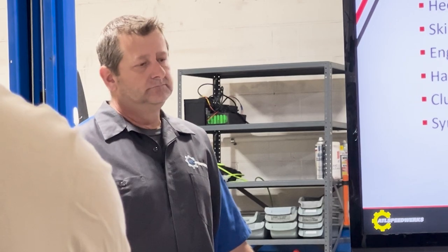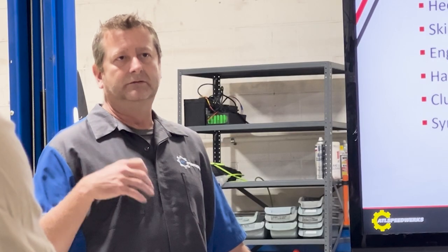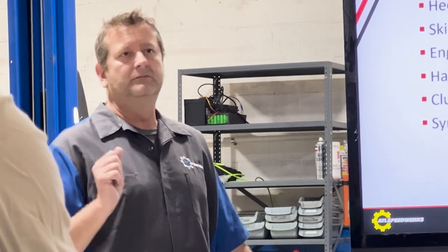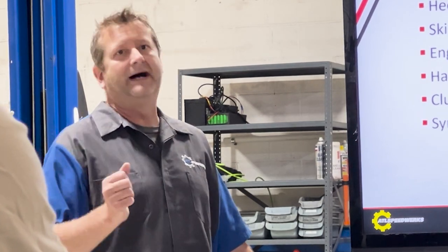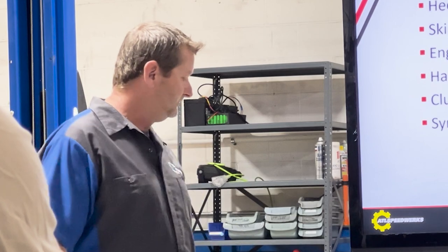And clutch life is a consideration. The upside is clutches are pretty easy to replace in a manual car, unlike a PDK. And then of course you have the synchronizer wear, which is generally when you start getting older or high mileage cars, you start getting some grinding going into gear, or it might be tough to get into gear, or it might pop out of gear. Those are all kind of synchronizer issues. So there's pluses and minuses to each version.